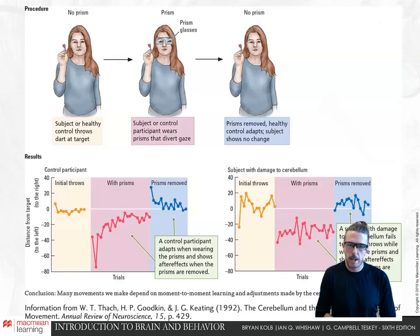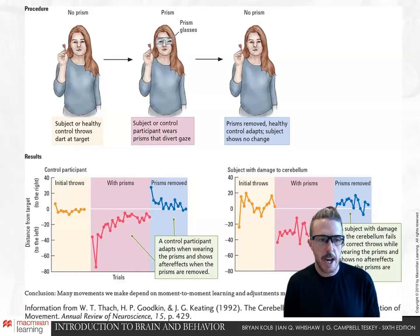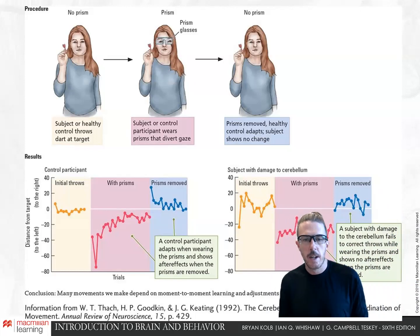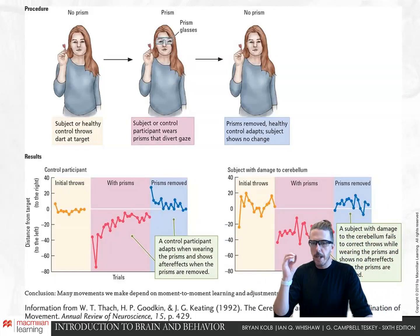One of the best pieces of evidence for this comes from a study of people with cerebellar damage who were compared to control participants in a task that involved throwing darts at a dartboard. Both groups originally were just throwing the darts at the dartboard, and they were measuring the distance from the target. Patients with cerebellar damage might have been a little more variable, but they roughly were aiming towards the center of the target. Then they put prism glasses on these participants that make the whole world appear shifted over to the side.